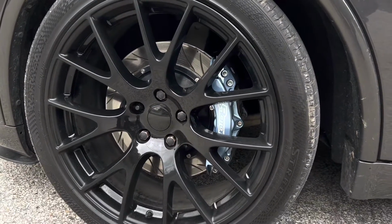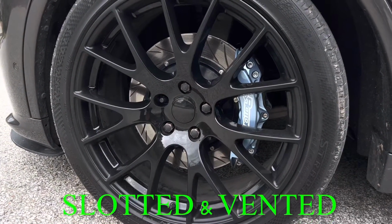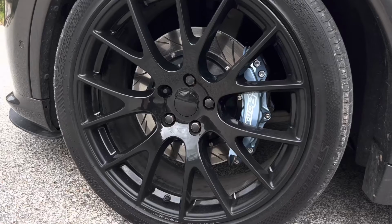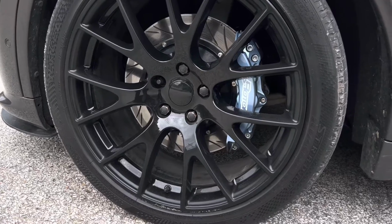Now, I have the 6-piston in the front, 4-piston in the rear. The rotors are 380 millimeter. And if you guys wanted to know the tire size and everything, these are 22 by 10s. The offset, I believe, is a positive 25.4.